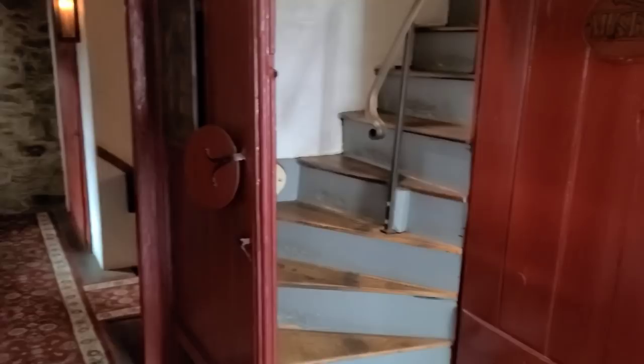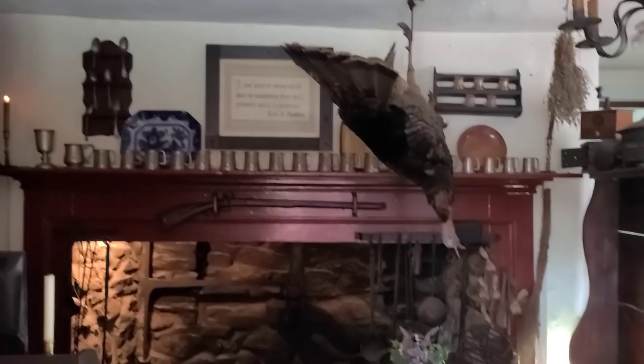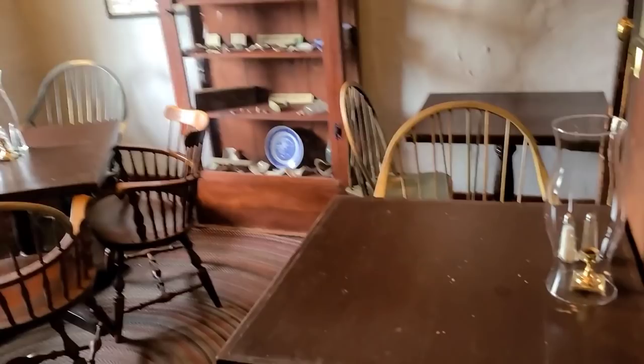I have a museum upstairs. It's a fireplace. Now I'm in the regular Dobbin House restaurant and home. It says slave hideout up here. This was an underground railroad. There's a free museum upstairs. Plenty of seating up here too.